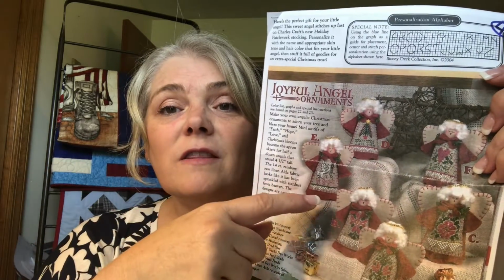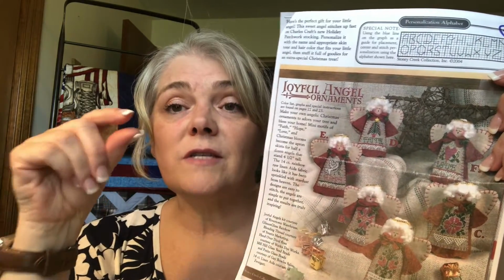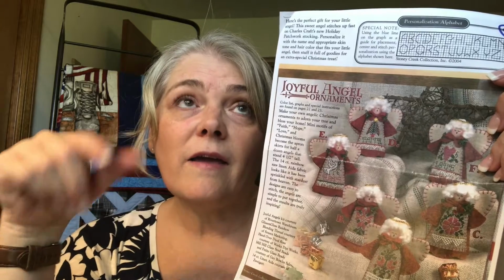But I found that it really gives it more of a dimension. So if it calls for it, I suggest you use it because I think it works really well. So let me show you what I got done.